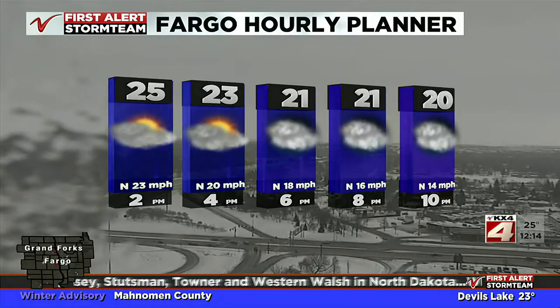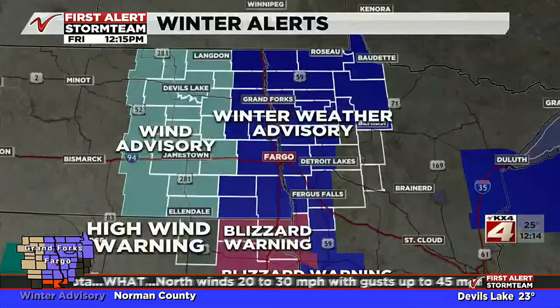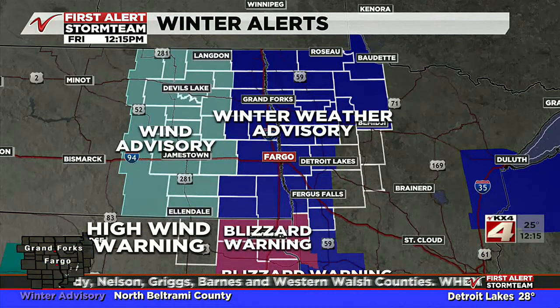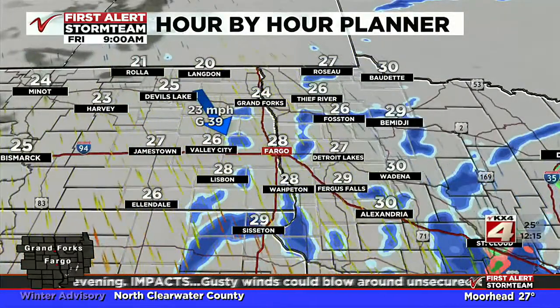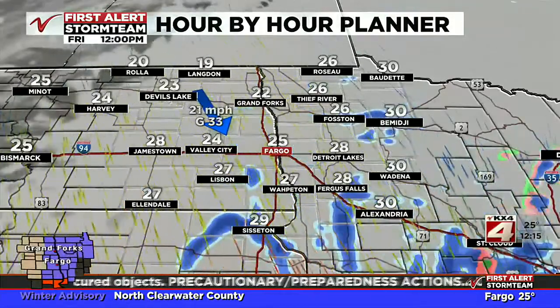So again, a quick look at that hourly planner. Expect to have temperatures just kind of holding steady and dipping a little bit today. Here's a look at those latest advisories. Winter weather advisory now for eastern parts of the state, right along the border, essentially, a few counties beyond that, and wind advisories beyond toward Devil's Lake and the Ellendale area, with that blizzard warning ongoing into northeastern South Dakota and Traverse County, Minnesota, where they have some very low visibility conditions.